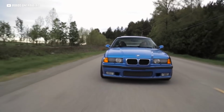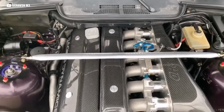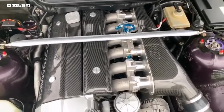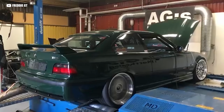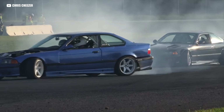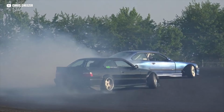It's pretty much like the European Mustang. They're pretty much everywhere. And since it's such a tried and true platform, there are thousands of aftermarket parts. Don't like the S50 or S52? People will swap in S54s from the E36 M3 or even LS motors for some really insane power. Whatever you choose, the E36 M3 is the budget BMW banger for you.